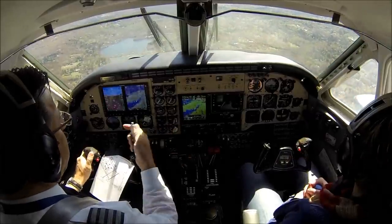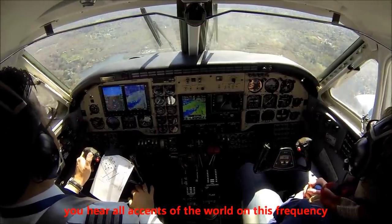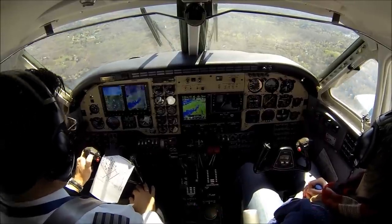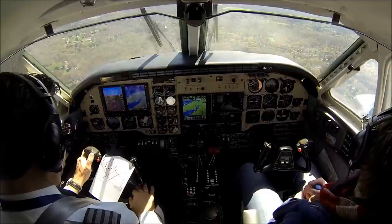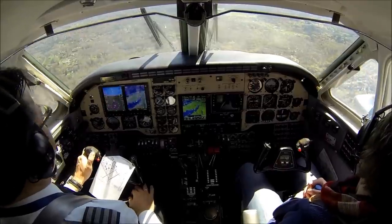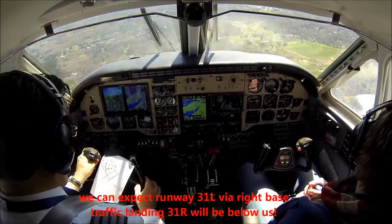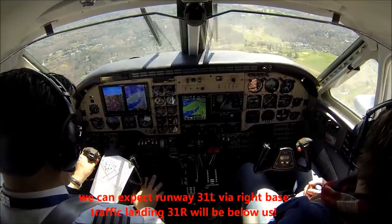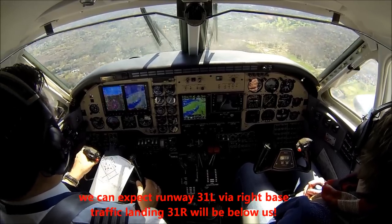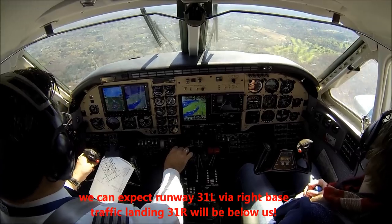Italia 604 heavy, maintaining 12,000. Italia 604 heavy, New York approach. Good afternoon, Victor is going to expect ILS runway 31 right approach. Roger, 31 right approach, Italia 604. 45 Sierra, you can expect straight or right base for runway 31 left. I'm going to need to climb you over the right side traffic though, so climb and maintain 3,000. Climbing 3,000, expect right base 31 left, 45 Sierra, thanks.